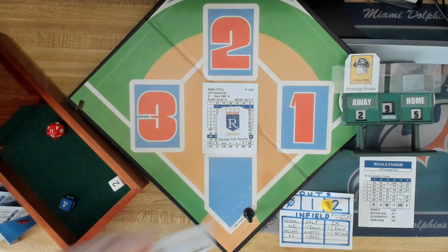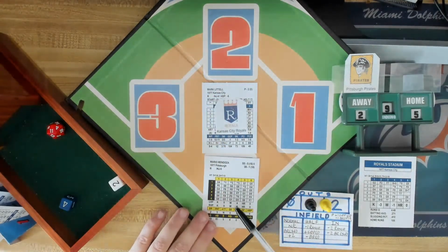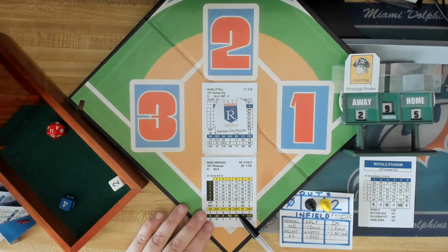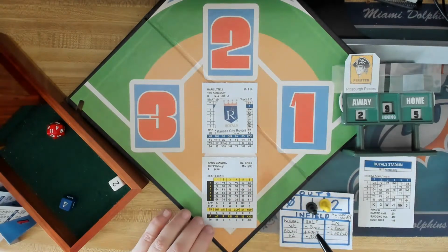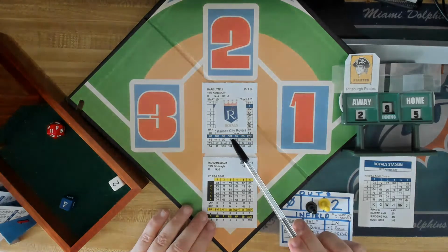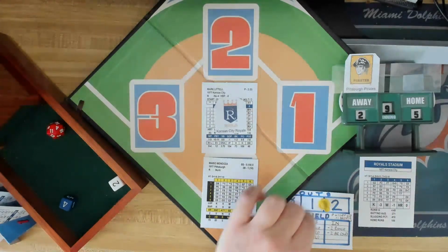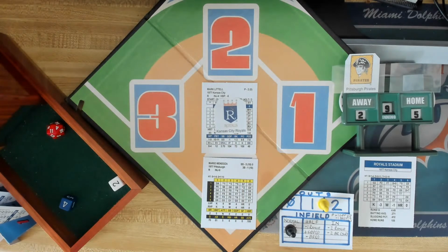So let's use Mario Mendoza, for instance. If it's a ground ball hit to the infield, Mario Mendoza's double play rating is a 2. With the infield halfway, 1 is added to the double play rating, which is a 3. So now it's a 3. Mark Littell is -1 to double play rating, so I bring it back to a 2. But you can see the difference. If the infield is normal, the double play rating is a 1. So there's only a 1 chance to get the double play.